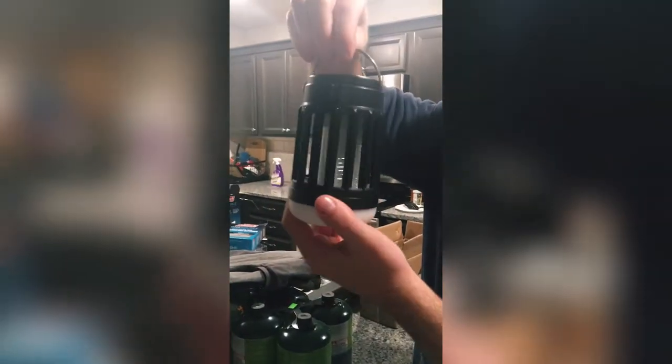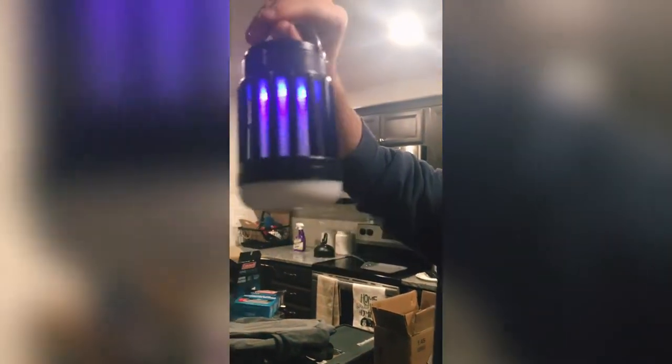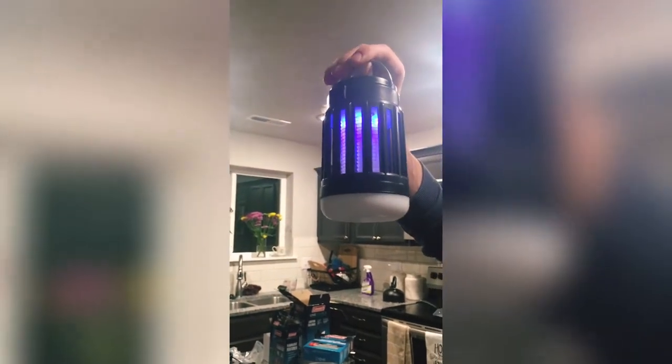Can you turn it on? The zapper. Nice. So if you wanted to kill bugs, do you just keep that on? Or do you probably turn that on, no, right? No, don't turn it on. Just turn that off? Yeah? Okay. And then just annihilate them.